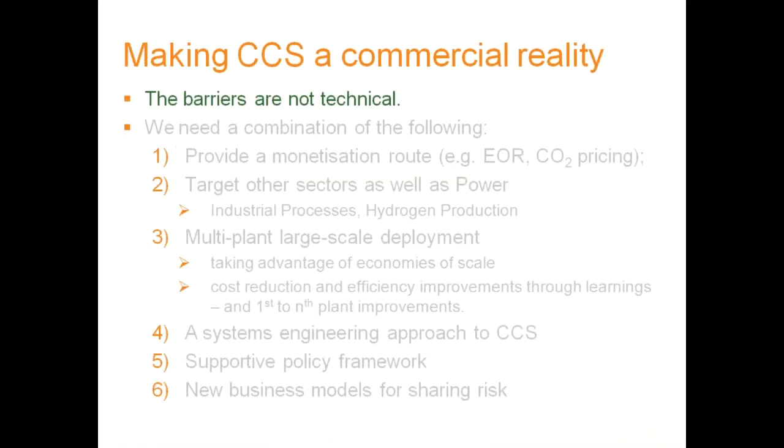So I'm just going to summarize briefly 7 points about making CCS a commercial reality, the detail of which is in the report. The first point is that the barriers to introducing CCS very quickly at large scale are not technical. There's plenty of technology there.